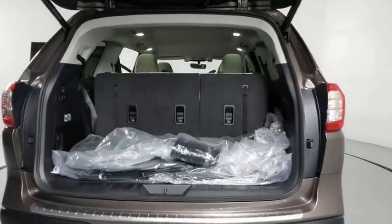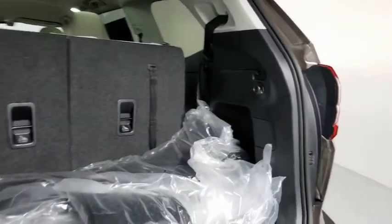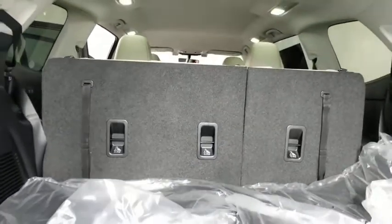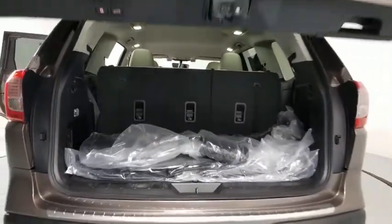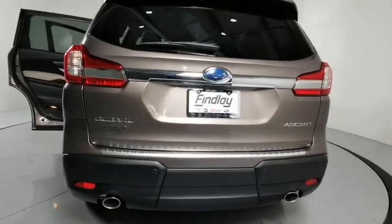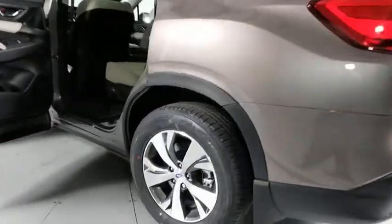Traction control, dual airbags, power steering, four-wheel disc brakes, trip computer, CD player, security system, heated front seats, electronic stability control, rear window defroster, power windows, overhead console, brake assist, panic alarm, remote keyless entry, tachometer, power driver's seat, rear window wiper, front reading lamps.